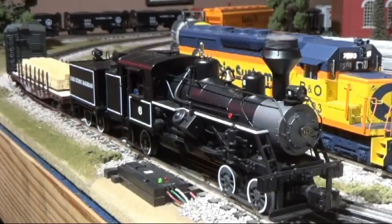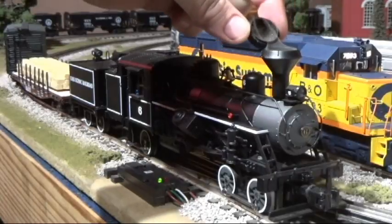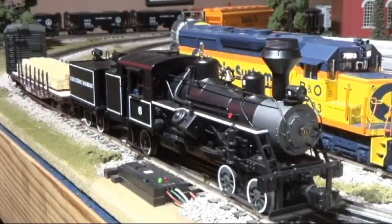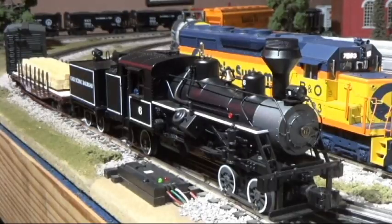As you can see, it's a pretty cool little engine. It makes a lot of smoke. It's got this little, I guess you would call it a spark deflector, or maybe an ember deflector back in the day. It just tips over, it's on a hinge. Put your smoke fluid in, and then that has a screen in it. That's what gives it that real thick fog of smoke.